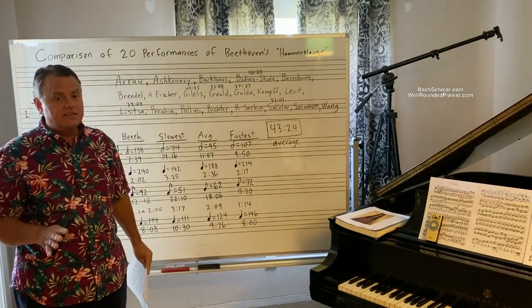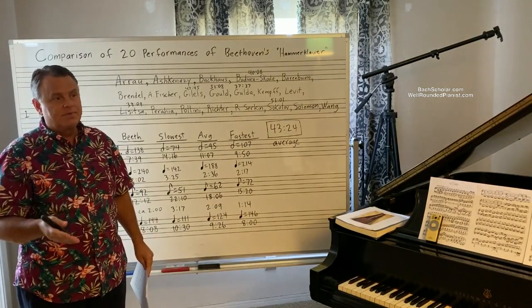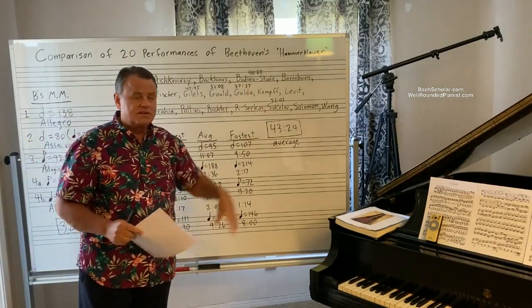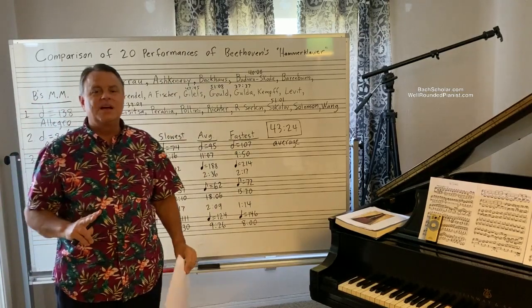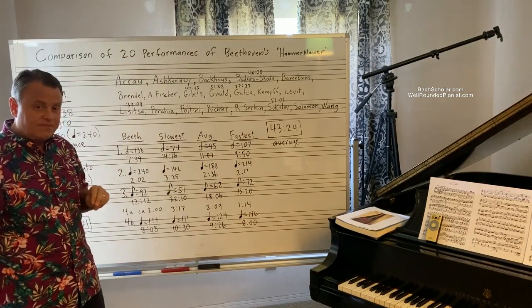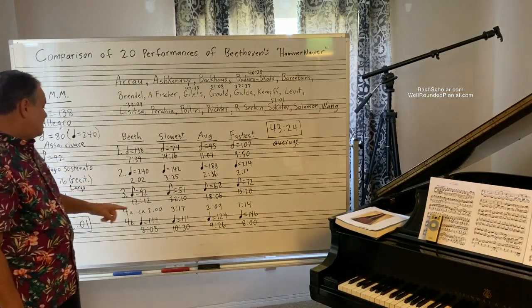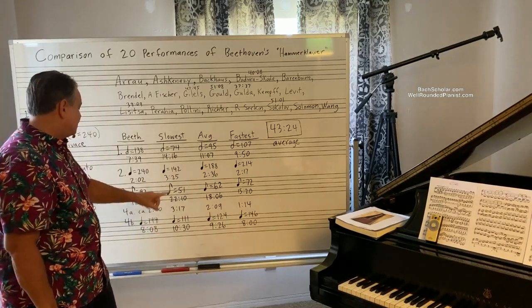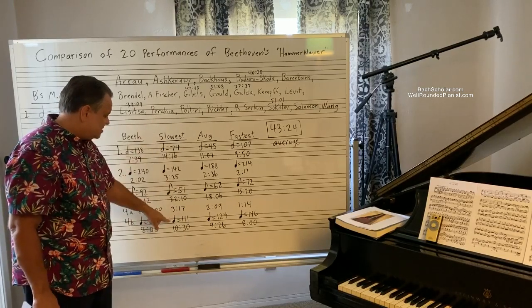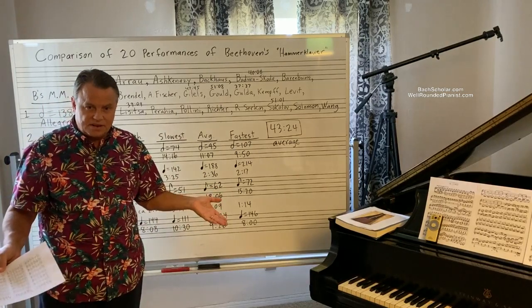That is a really fast speed for just an Allegro. In fact, 144 is more like a presto or prestissimo, because out of all 20 performers, only 2 of them were able to attain Beethoven's 144. Only 2. And the others are pretty far off. The very slowest of the fugue is quarter note equals 111 by none other than Glenn Gould.